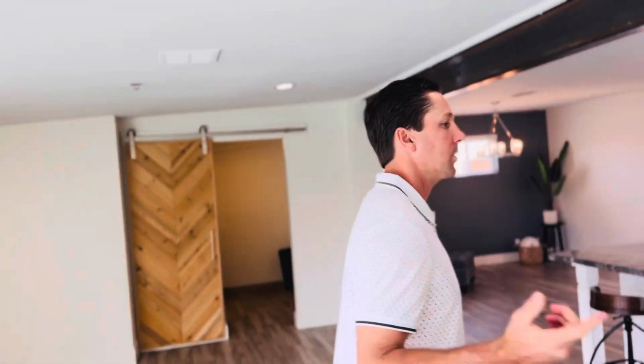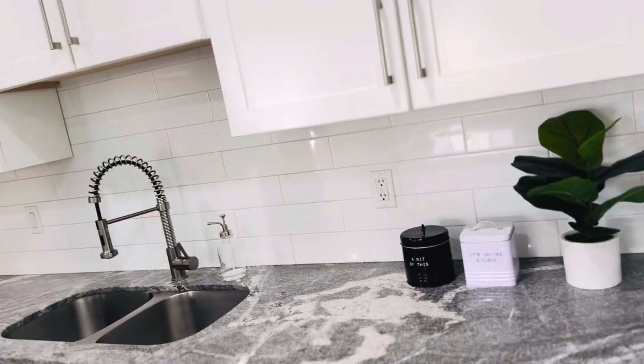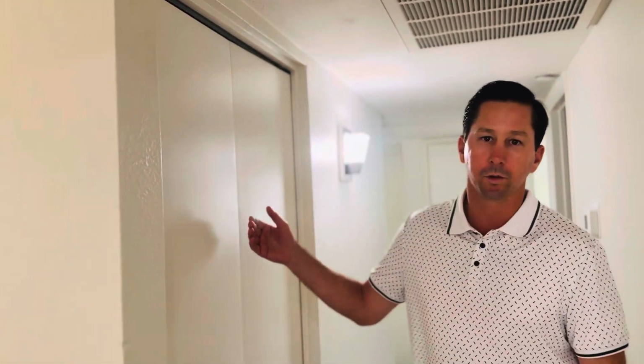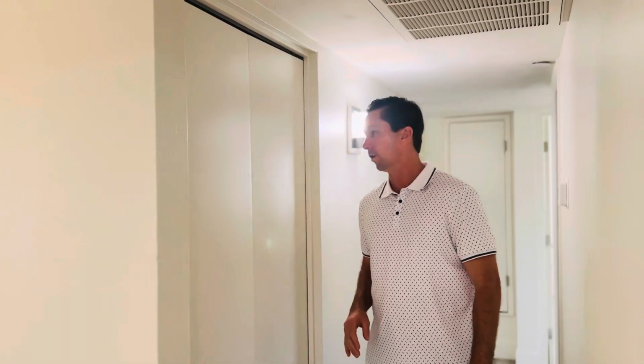And let's just check out the bedrooms too, right before we go outside to the pool area. This house has nice countertops, granite, everything has been cleaned out. Again, little staging touches, it all helps. Here, I had this door replaced by my handyman. It was all off the track and broken, so we replaced the door.